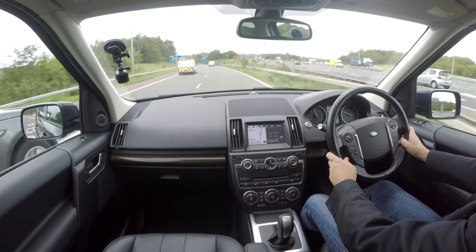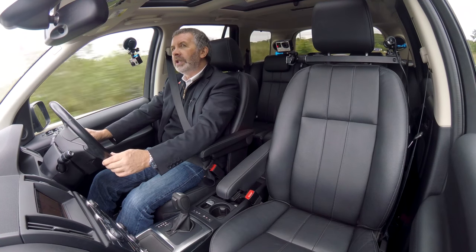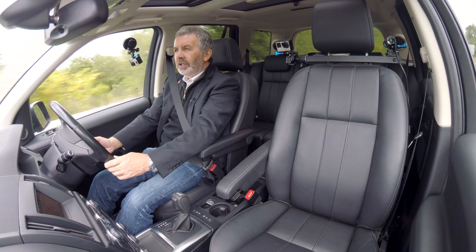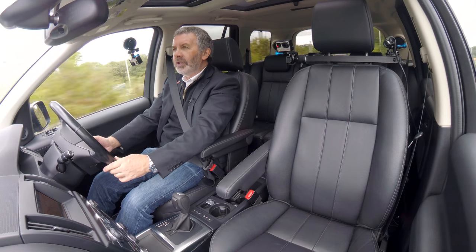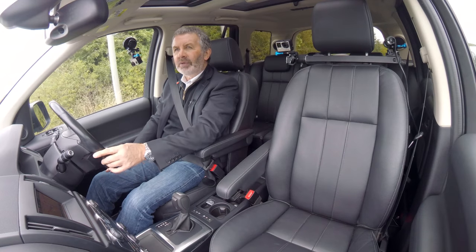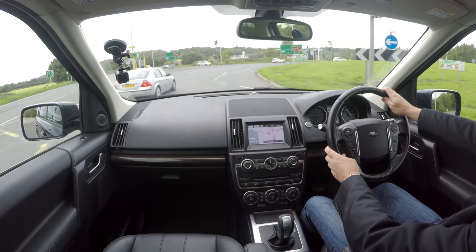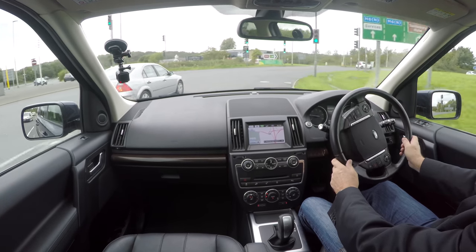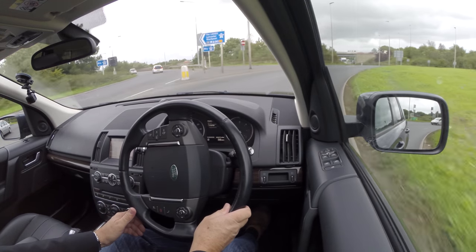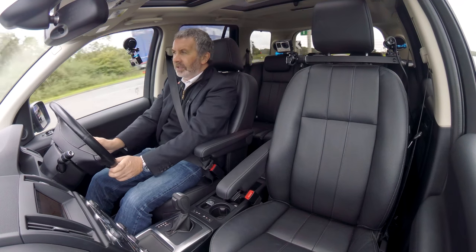Then there's one of the new Discoveries, and this I would say looks more imposing than the little Discovery anyway. Somehow I think the new Range Rovers and Land Rovers are becoming a little bit too rounded and losing tradition. Great road holding. If anything it oversteers going around corners.